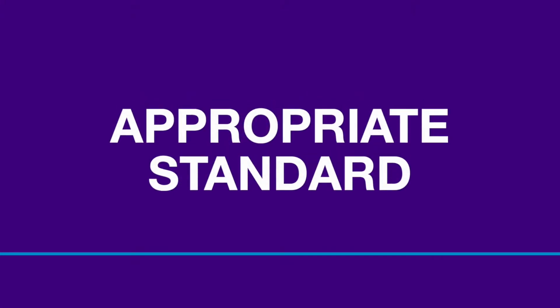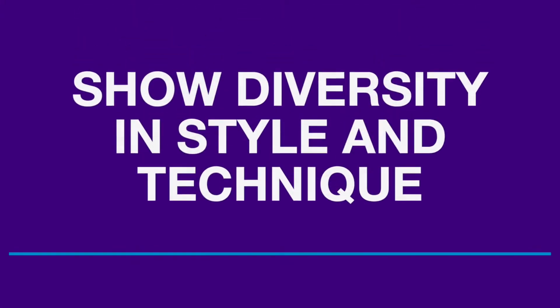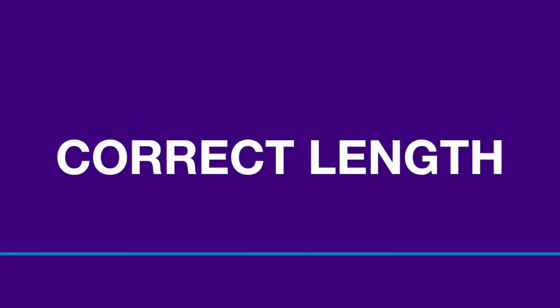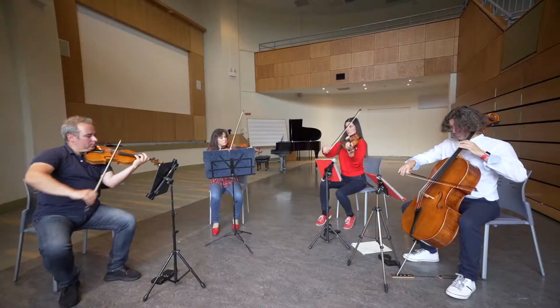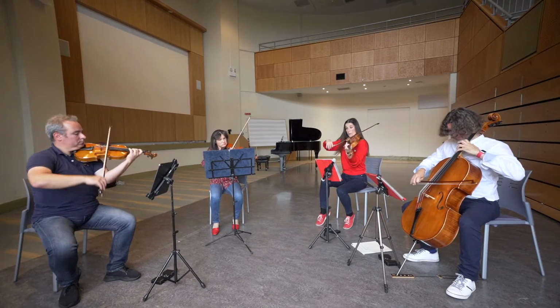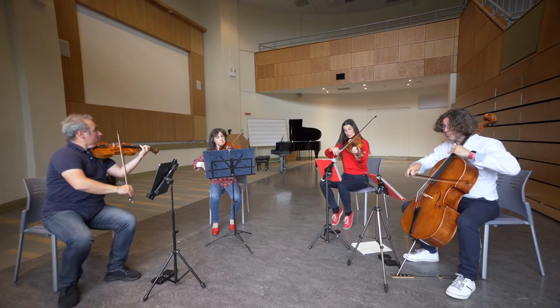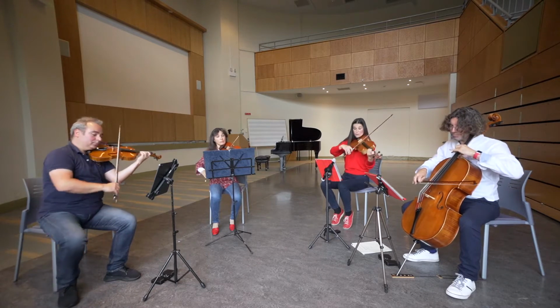Make sure your pieces are of a high enough standard, that they show diversity in style and technique, and that your performance program is the right length. Work with your teacher to make sure that you are meeting all of the relevant criteria. The rules are slightly different if you are performing as part of a group, so again, be sure to discuss these with your teacher. Those are just some of the rules, but what about some tips?